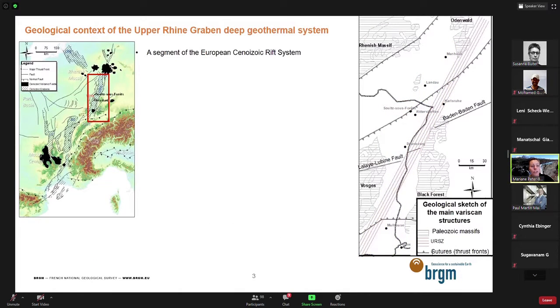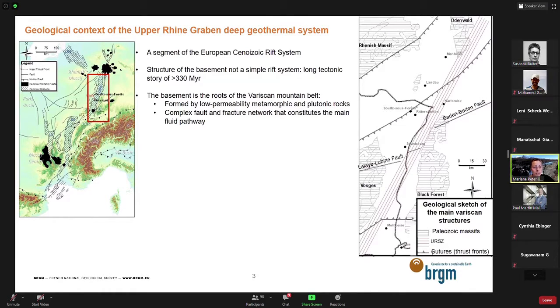So the Rhine Graben is a part of the European Cenozoic Rift system, but the structure leading to the current structure of the basement is far from simple. The Rhine Graben basement is composed of the roots of the Variscan mountain belt, and it has been structured since then, going through a long tectonic story of more than 300 million years. The basement of the Graben is expected to be mainly formed by metamorphic and plutonic rocks, resulting from the compressional tectonics. These rocks are characterized by a low permeability, and the fluid flows mainly through the faults and fractures, as said by Lenny previously. As a result, the fault network has a really strong and important role in the geothermal system, as it constitutes the main fluid pathway.